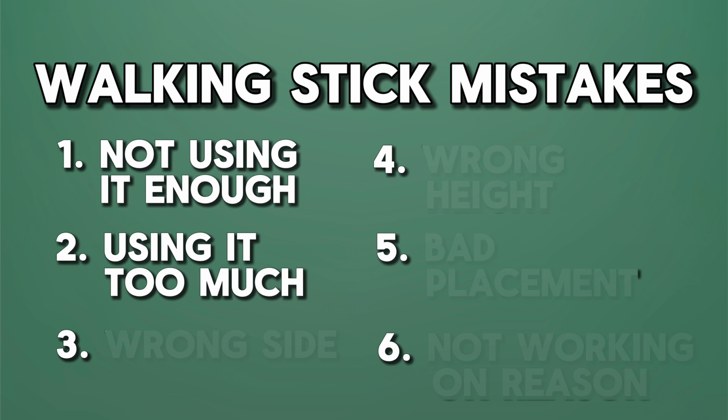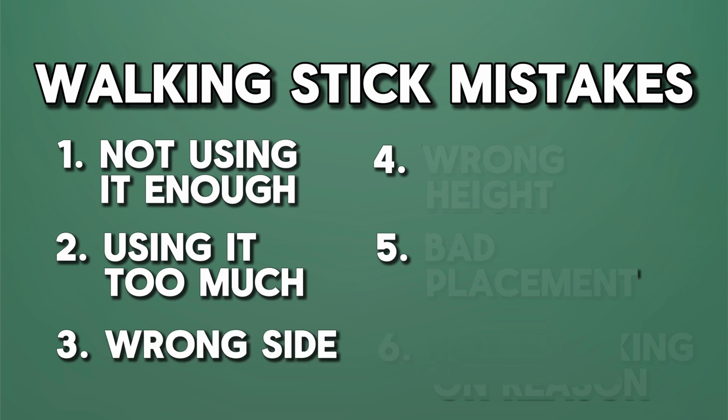These are the more common ones that you might see other people talk about, which is why I'll go through this a little bit quicker. Mistake number 3, holding the walking stick on the wrong side.